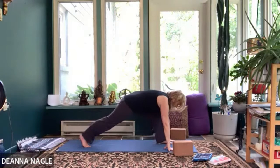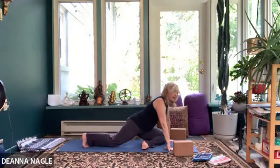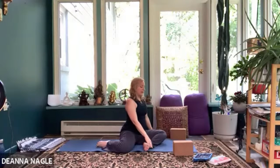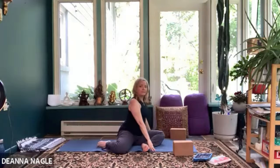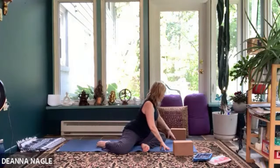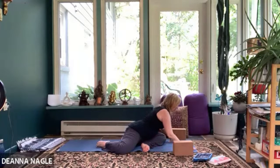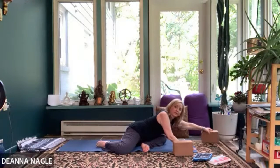Good. Cartwheel your hands down. Slide the front foot, left foot back like pigeon, and come down and bend your back knee. So it's like a messy pigeon pose. Okay, turning toward that left leg. And then find a gentle kind of swaying side to side to fold over your front leg.